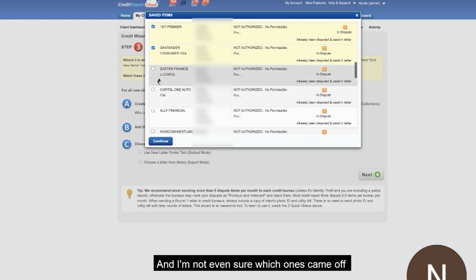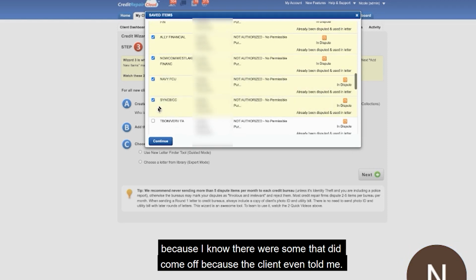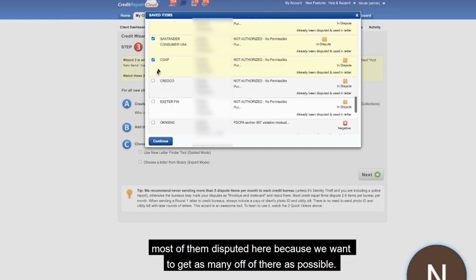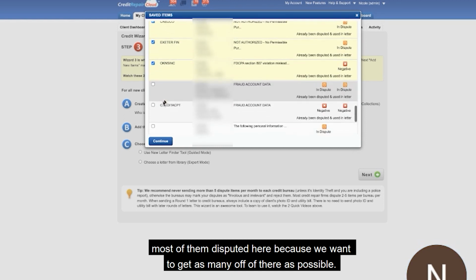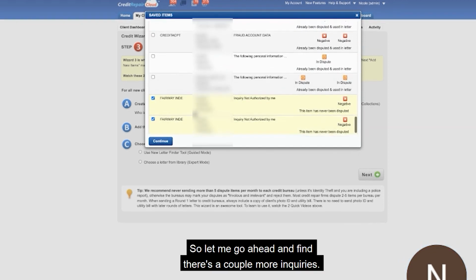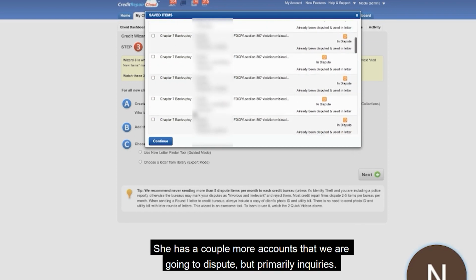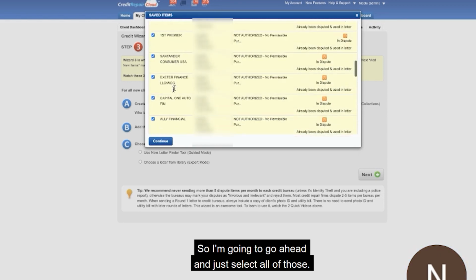And I'm not even sure which ones came off, because I know there were some that did come off because the client even told me. But I'm just going to go ahead and get most of them disputed here because we want to get as many off of there as possible. Actually, that's the last one. So let me go ahead and find, there's a couple more inquiries. So it's really just inquiries for this client. She has a couple more accounts that we are going to dispute, but primarily inquiries. So I'm going to go ahead and just select all of those.